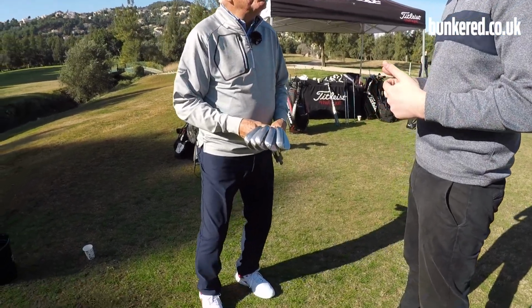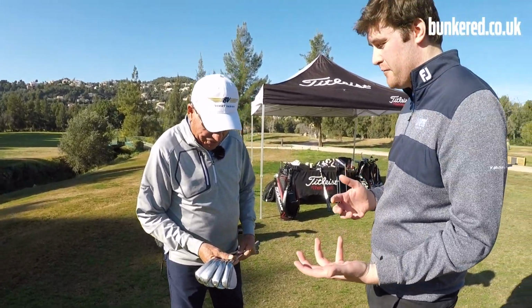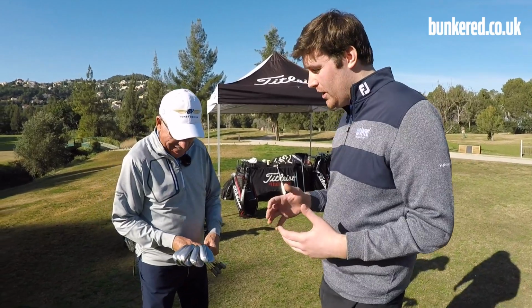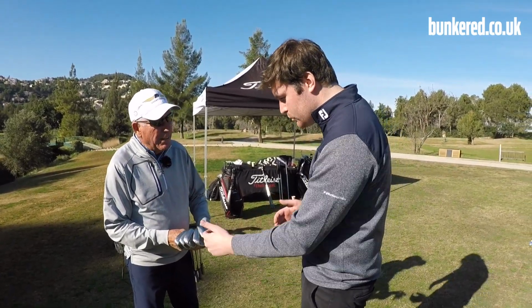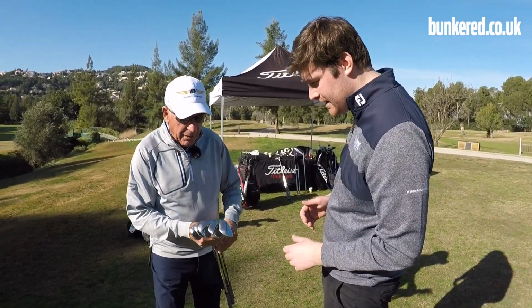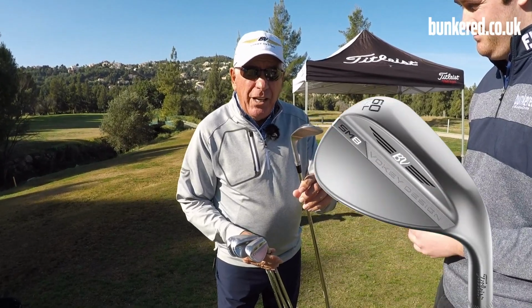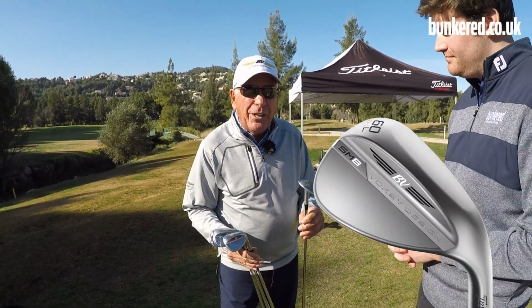I hit some shots. I knew already that the D grind would be the right fit for me. It wasn't the SM7. Sort of like cheating. Yeah, you know. But here we have them all lined up. So can we go from low to high? So we've got the 60-04 L. L, very, very low bounce wedge. I would say it's for firm conditions that you play on.